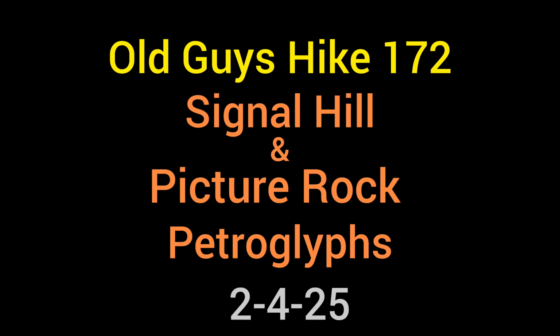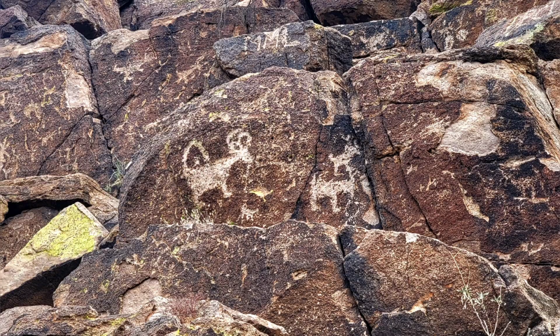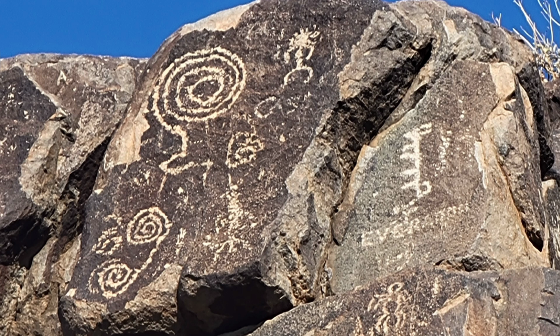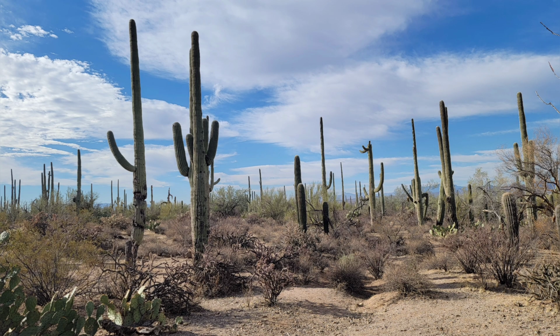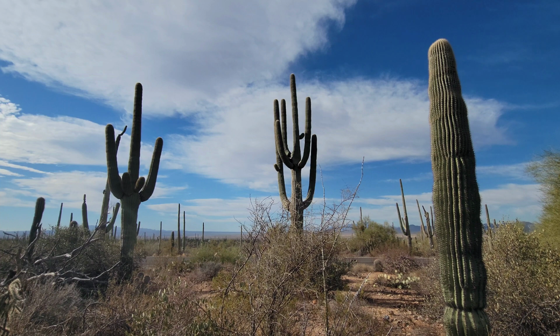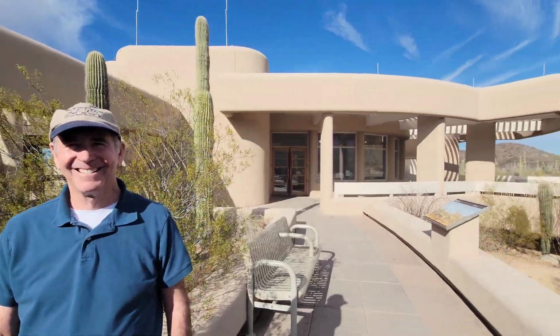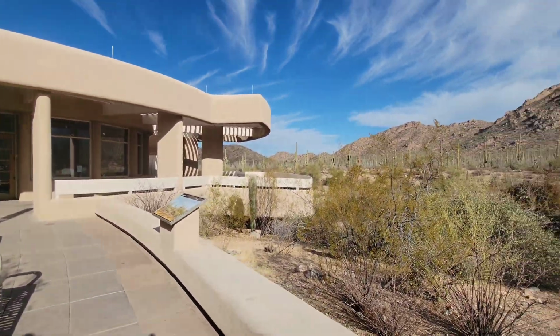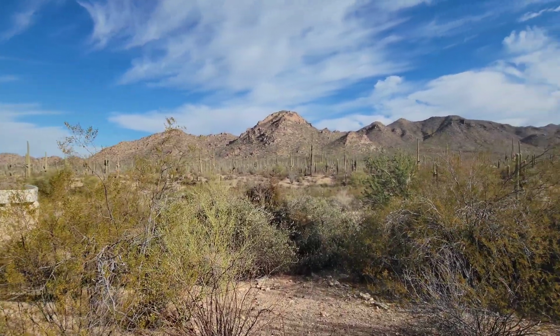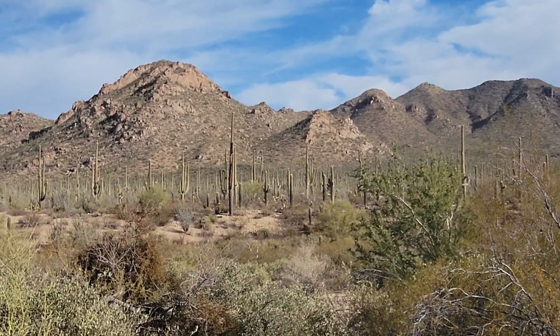Today, my brother Richard and I do two short hikes, one to Signal Hill and the other to Picture Rock. Signal Hill is located in Saguaro National Park West. We met at the Visitor Center, which is a cool place to see. And as you stand on the patio and look at the vistas, you see what the park's known for, saguaros. Just a pretty sight.